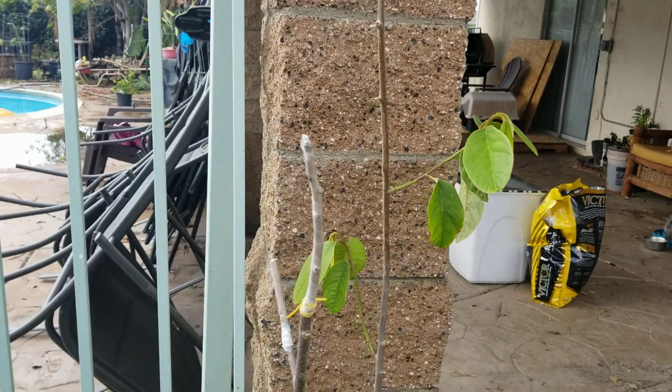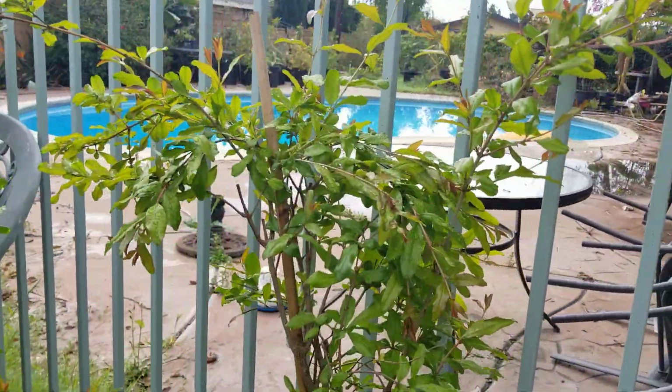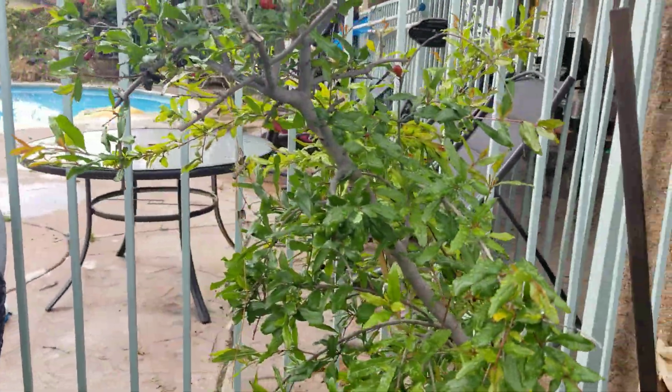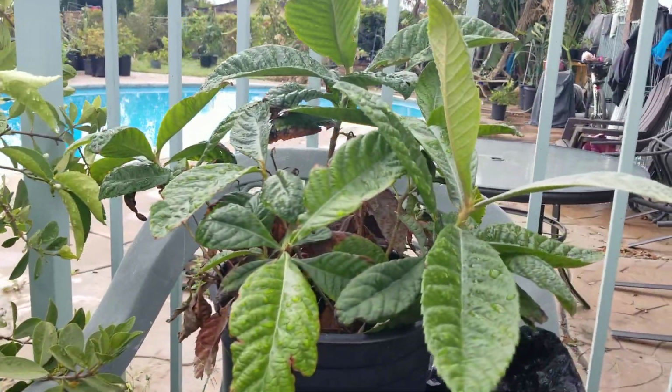Some grafting work with some cherry moys right there. Pomegranates. This is the Eversweet pomegranate, and this one is the unknown. I got it from a friend, and I'm gonna go and try to top work it. Got some loquat seedlings growing.